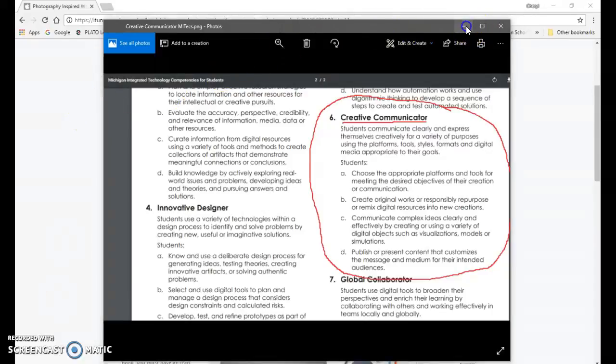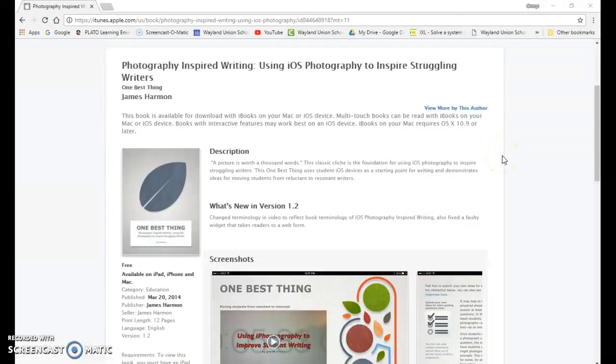I recently came across an iBook that is free in the iBook store, and it's called Photography Inspired Writing, which is using photography to inspire struggling writers. The whole idea is that some students need a visual image to trigger more thoughts. And I love the ideas in this book.